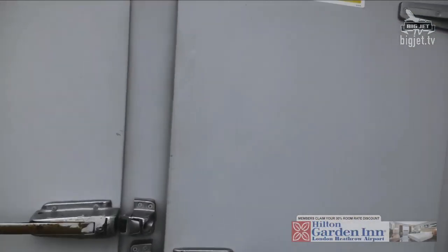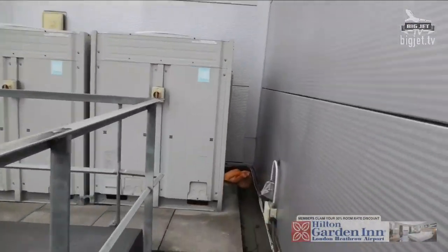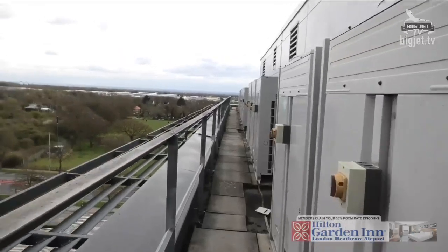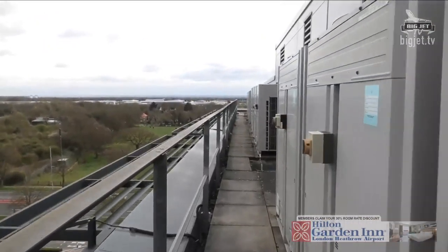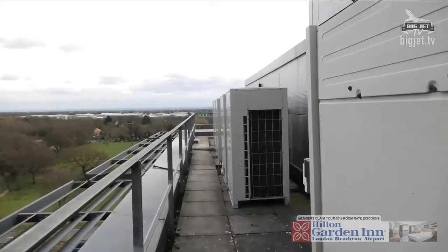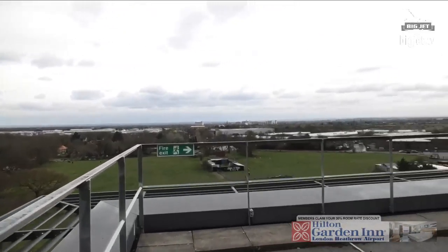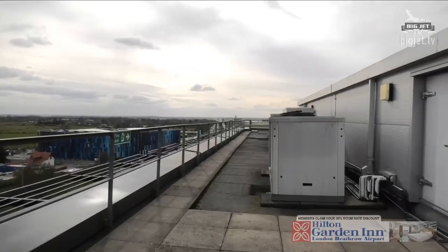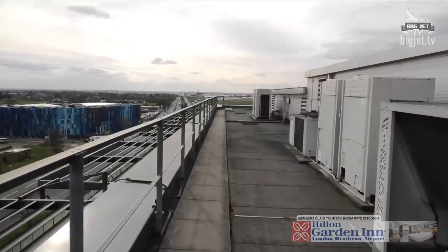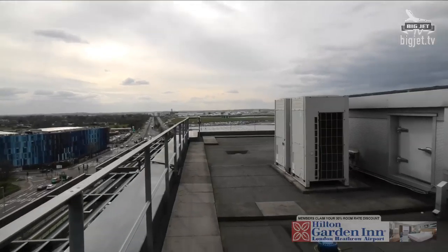Japan Airlines has just come in. Right, okay, let's go back. Jumbo just about to go out. Oh, mind that. Right, okay. Through the outside. Right, let's get ourselves nice and easy. Take it easy. No rushing. These are all the air conditioning units for the rooms downstairs at the Hilton Garden Inn. Got Jumbo just about to go out. We've got Japan Airlines. Is he coming out or is he just coming? He must be going out. Going out, yeah? Haneda, right? Okay.